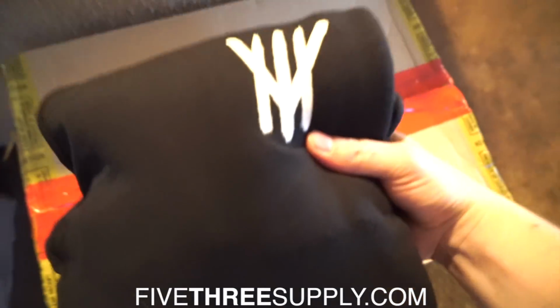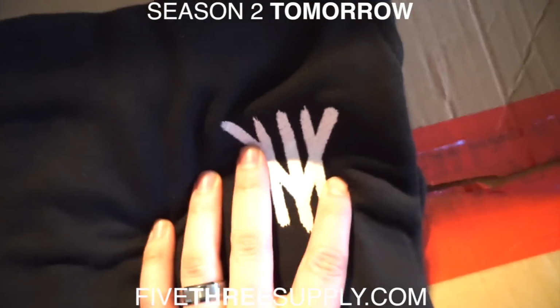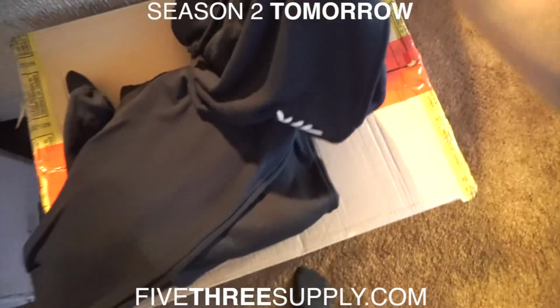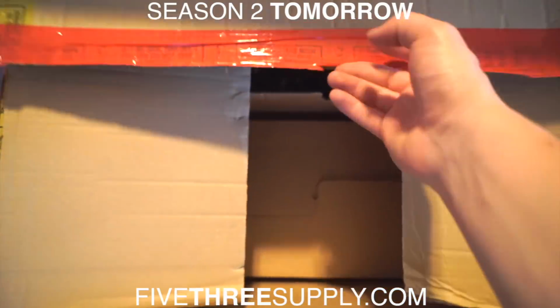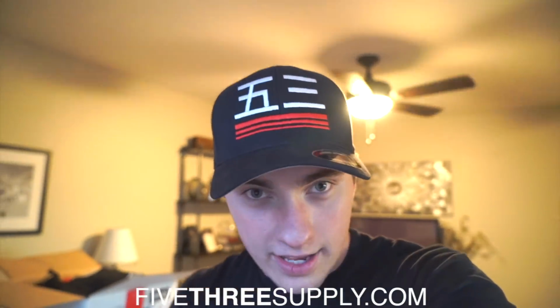Season 2 joggers. We out here with these season 2 joggies, my dude. But this time it's stitched in there for that extra quality. Oh my God. These feel so good. I'm so stoked. I'm putting these on. Check this out, boys. You ready to see something crazy? The dad hat, baby. So good. I see it in the reflection, and it's so tight.